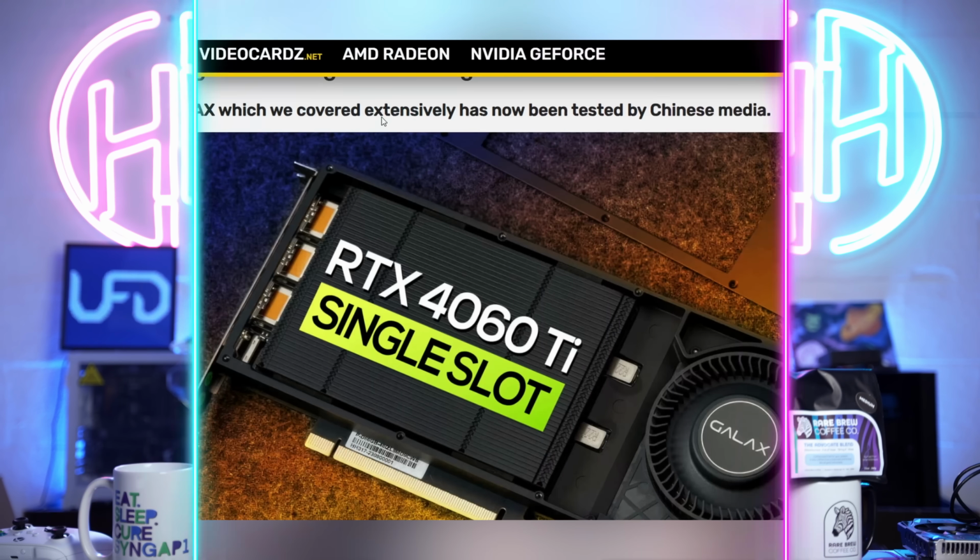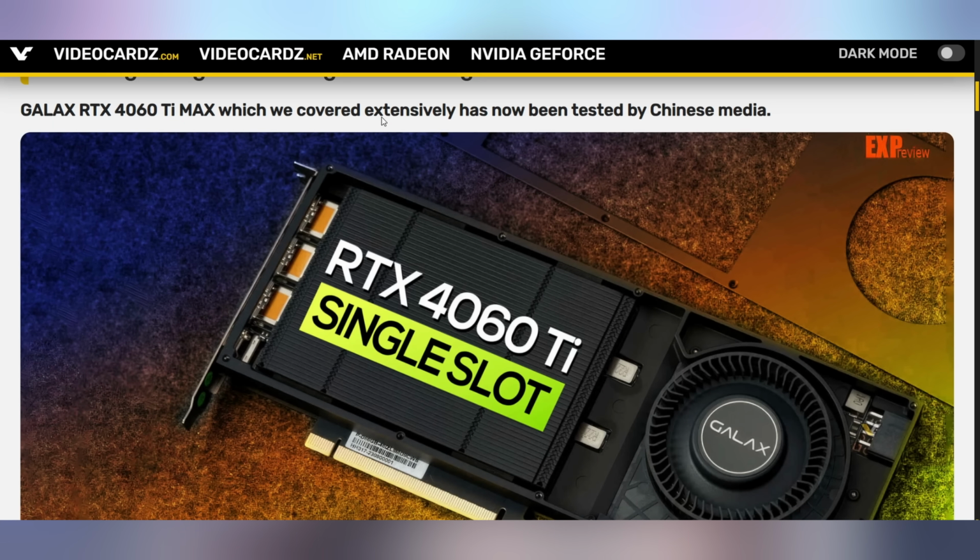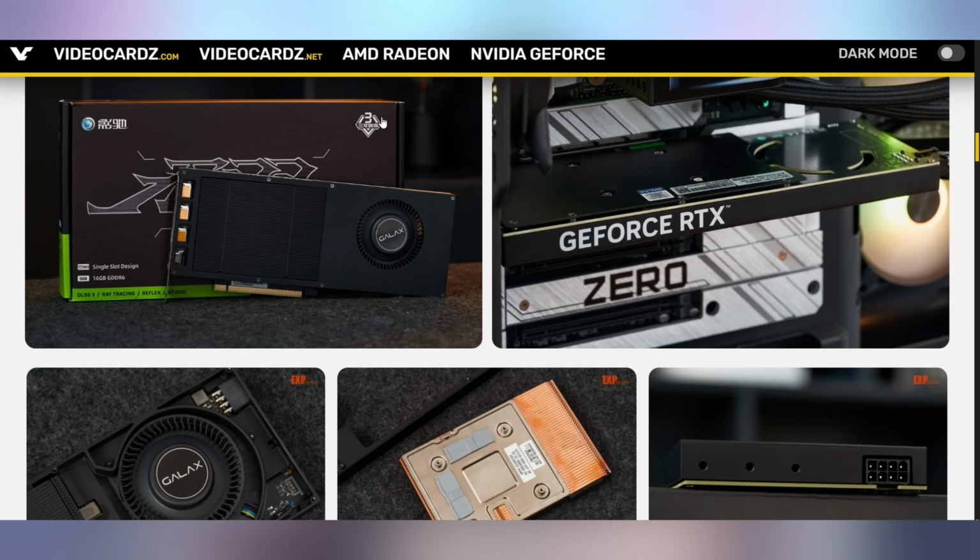I'm curious if you've ever gotten one of a weird GPU, which I want to talk a little bit more about because Galax is launching a weird 4060 Ti. The Max version is a single slot. Look at that. It's a single slot 4060 Ti. I want it so bad.